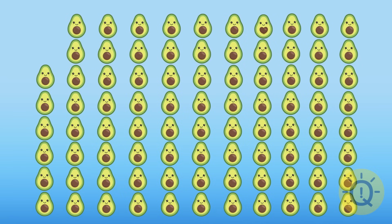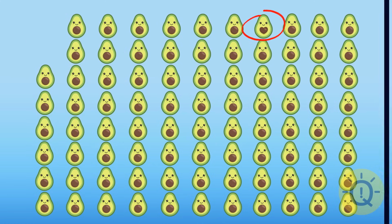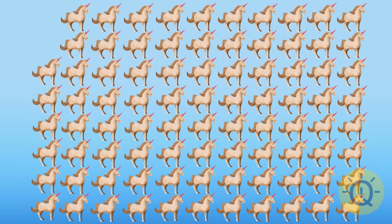Find the odd avocado. Right, it's the one with the heart-shaped pit. Which emoji is different from the others?